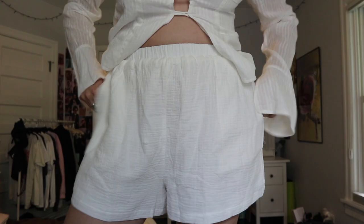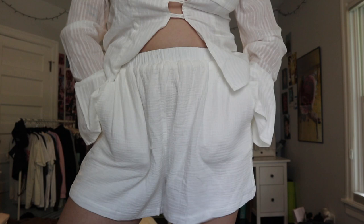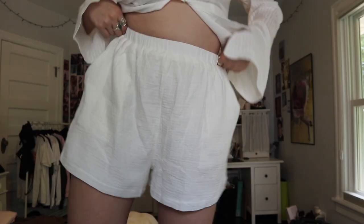The next item is an essential for summer. Just a perfect pair of beach shorts. These are loungy shorts, this like linen material. I don't think it's linen. What is the material? I don't know, it doesn't say. These are the Mateo shorts in white. They're just so comfortable. They have pockets. I could wear these over a swimsuit if I'm going to the beach, or just with a cute top if I'm going shopping. Very versatile, we love them.